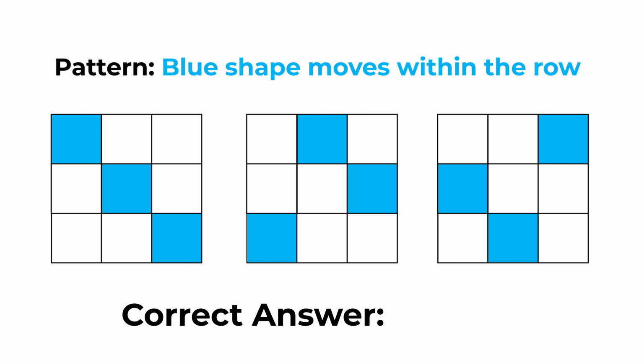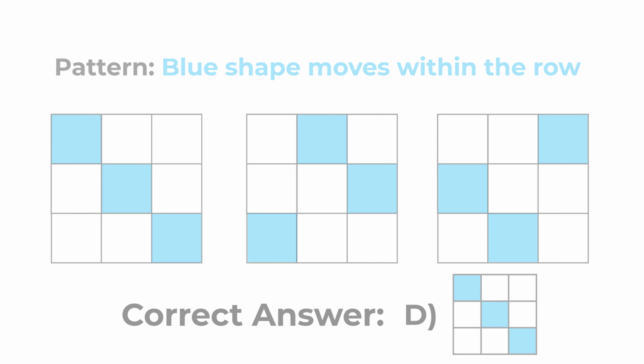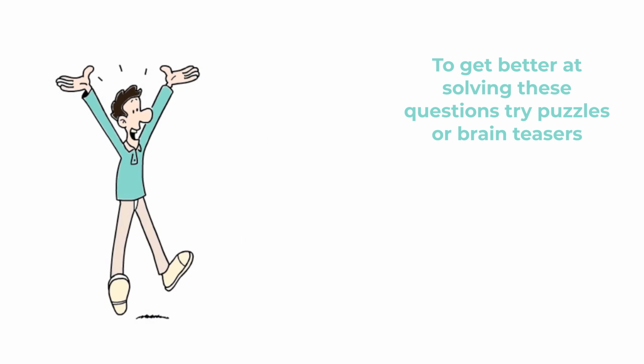So the correct answer here is choice D. Hopefully you've nailed this question and now know how to answer similar problems on the test.